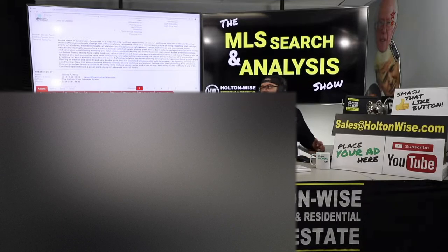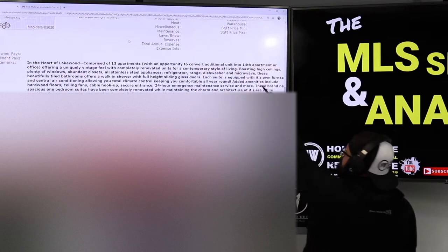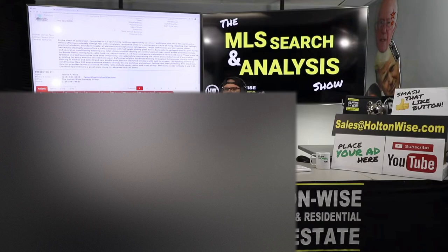In the heart of Lakewood, comprised of 13 apartments with an opportunity to convert additional unit 14 into a 14th apartment or an office. I don't see any need for you to have an office. You wouldn't need on-site management for a building of this size. If you wanted to make it a small unit, you possibly could, but you've got to deal with zoning, and it's kind of a lot of hassle, so I really wouldn't put any weight into that additional space. I don't think it has value to you as an office, and it's probably going to be cost prohibitive just dealing with the red tape of the city to make a very small 14th unit. So don't think about that. Obviously, they started their write-up with that, but I don't consider it to be of serious value. I want you to completely analyze this as a 13-unit apartment building.